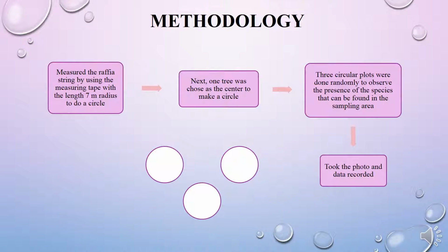First, measure the reference tree using a measuring tape with a length of 7 meter radius to make a circle. After that, next, one tree was chosen as a center to make a circle. We repeat the same step for the next two trees. Then, three circular plots were done randomly to observe the presence of the species that can be found in the sampling area. Then we took photos and data were recorded.